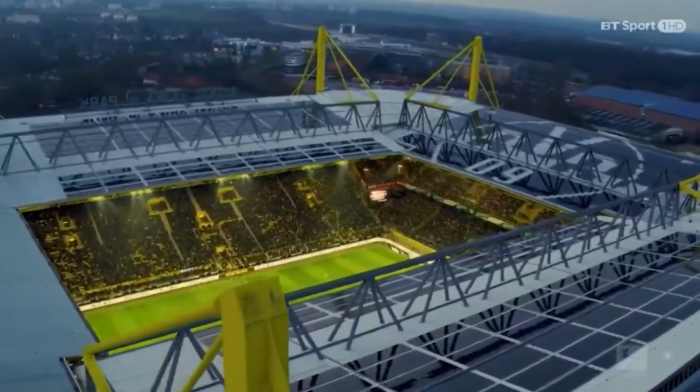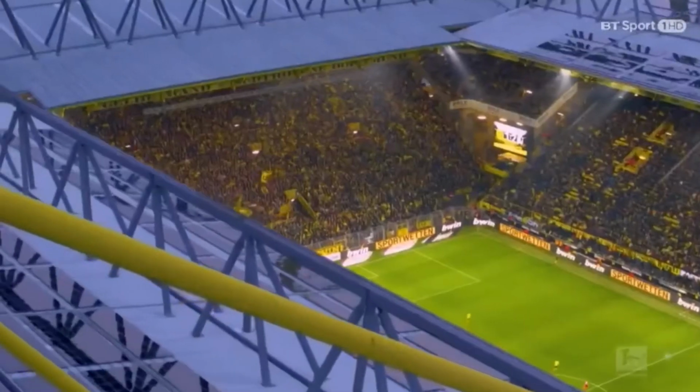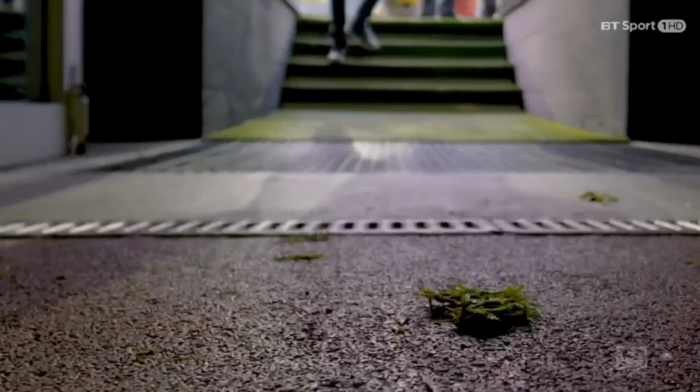The Signal Iduna Park can be an intimidating arena, and not just for the visitors. The Dortmund fans are getting frustrated with their team showing, and they're letting them know it loud and clear from every corner of the stadium.